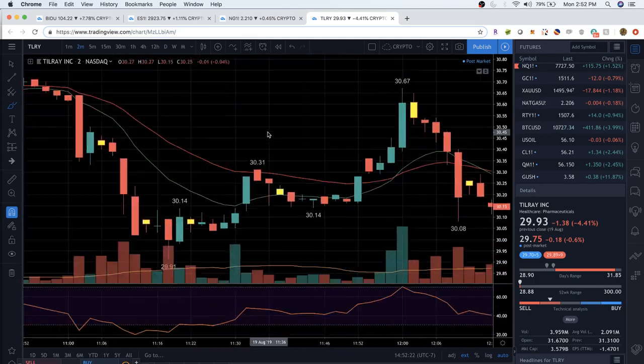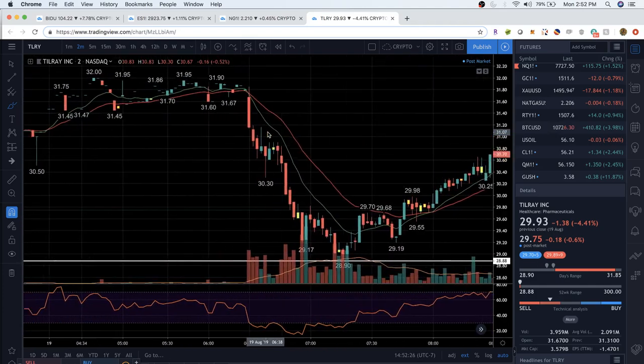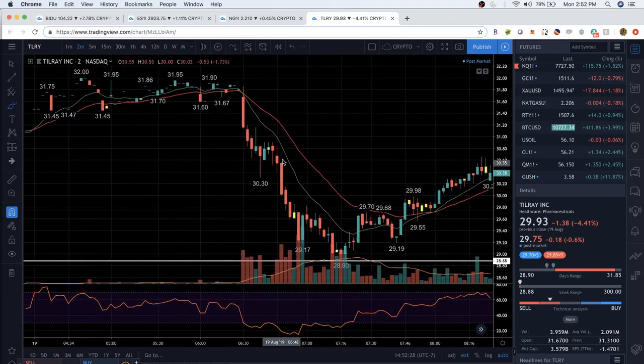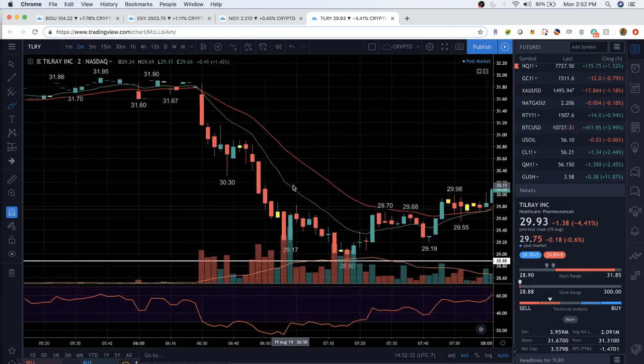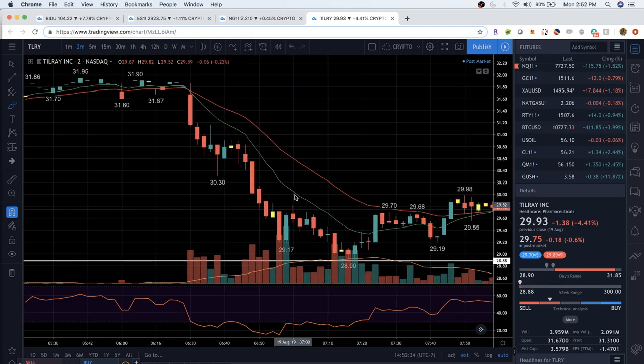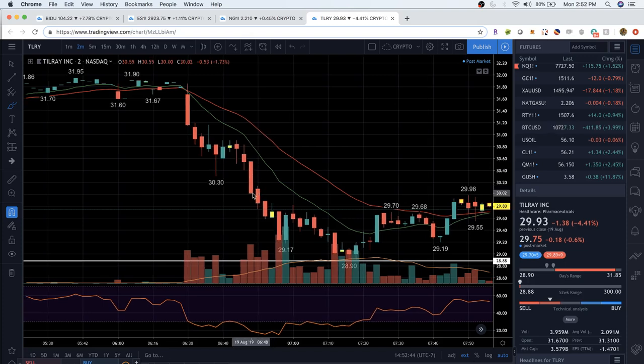Then I drilled down to the 2-minute chart and I watched the opening. I saw CGC was down, but CGC wasn't quite as down as TLRY at the time, so I went for the most beat up name because I was trading an oversold bounce. I called it out in the room around here. I typed it right before the $30 flush. The $30 flush happened. We didn't get that climax there.